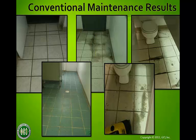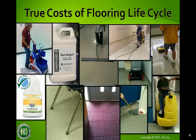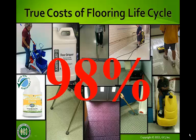Now what I want you to understand is that before you actually start doing any maintenance on the floor, it has to get there. So you have distribution, manufacturing, and installation. All of this is only 1.63%, and that's before you start any maintenance. Now let's think about what happens after you start the maintenance. Look at all of the stuff that you're going to do. You're going to use all of these tools, all of these chemicals, all of these people, and all of the surfaces that you're taking care of. But what does this mean? The true cost of flooring in the life cycle of flooring is actually 98% is this.